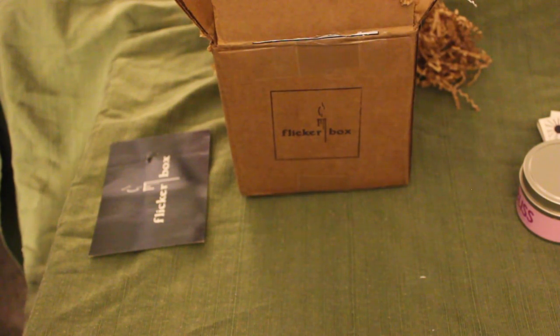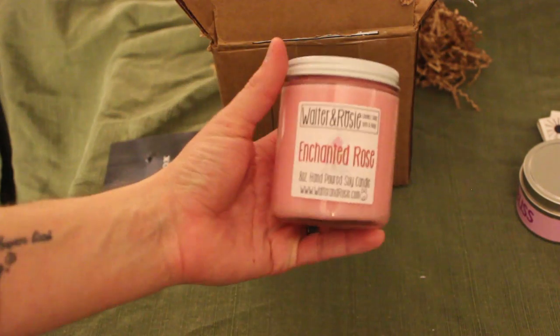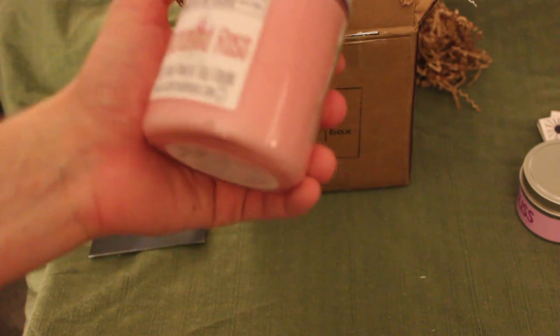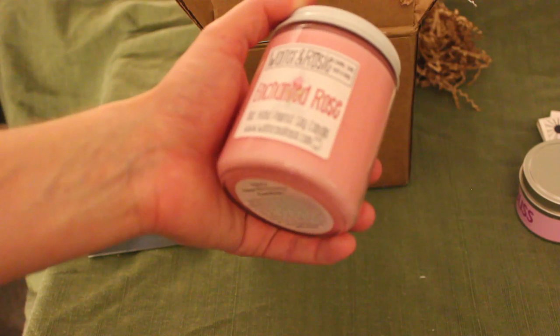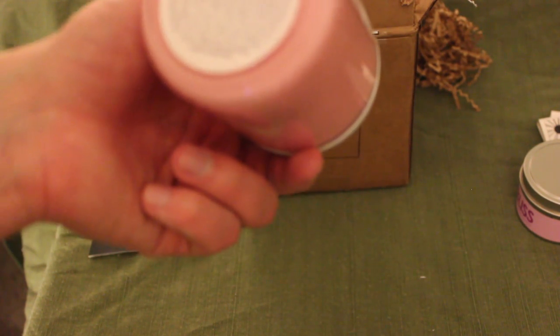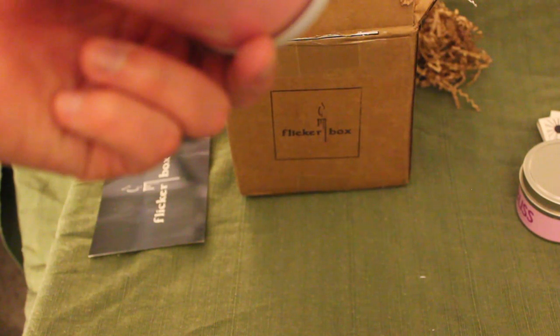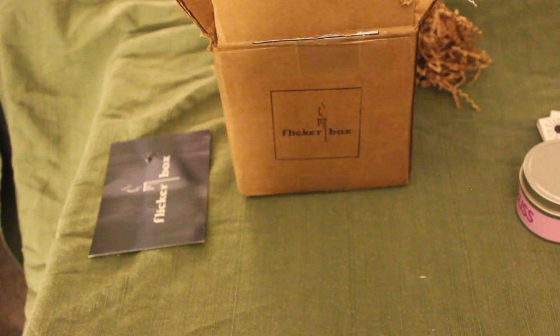This one's a bit bigger here. Cool. So this is Walter and Rosie. Enchanted Rose, 8 ounce hand poured soy candle. Natural, clean burning wax. So both of these are soy candles.